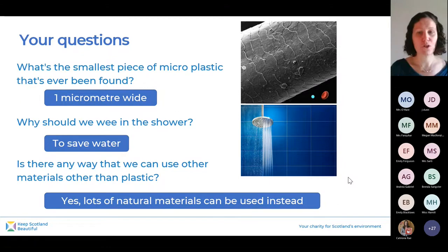So remember that, reduce, reuse, recycle. Actually, we're better off just trying to not use these things at all if we can avoid it, or using things that we can reuse lots and lots of times so less energy goes into them.